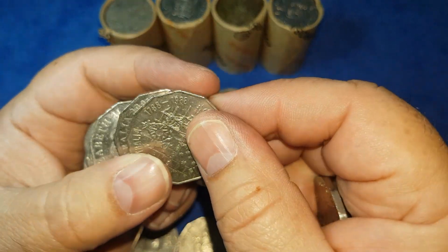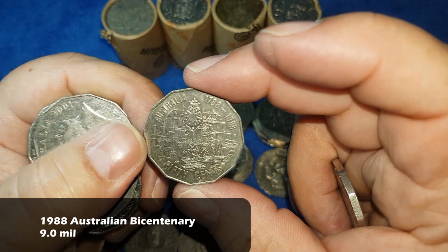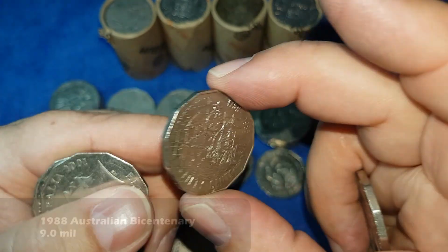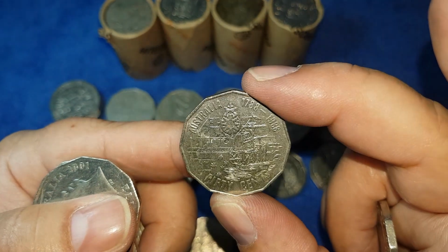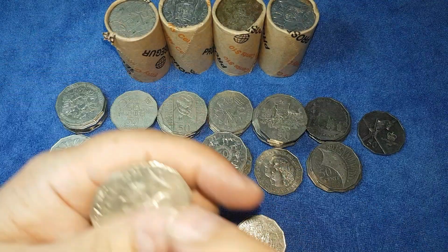And there, for the first time today, we have the 1988 bicentennial coin, the tall ships coin. It's also another keeper for me. They're not necessarily a low mintage coin, but I just love the coin design from 1988 a lot. So that'll go down the bottom as a keeper.